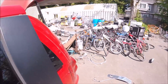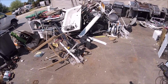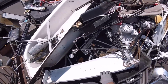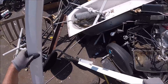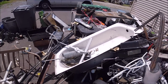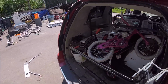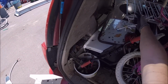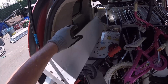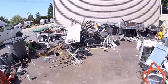To see, I think it could be something in my side compartment. I think I have something in that side compartment. It's electronic.